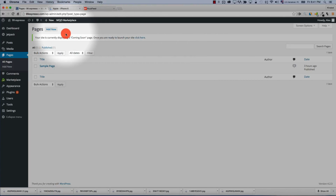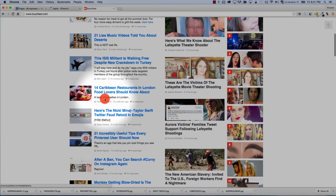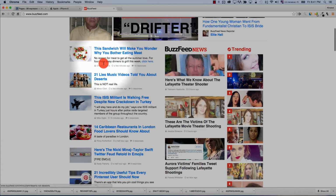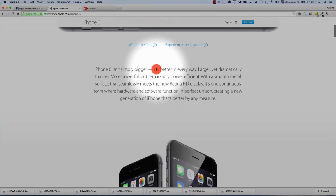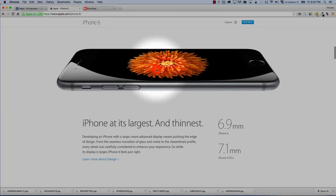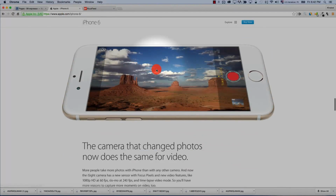So what's the difference between a page and a post? Posts fall into categories and have tags, so they're searchable. The website will always change. Pages are more static. Now think of the difference between these two sites. You have BuzzFeed, where basically you have a lot of blog posts and every new blog post just pushes the rest of the posts down. Versus an Apple page, like this is the Apple iPhone 6 page. This is just a simple page with no tags or anything. This is a static page that will always remain there. And it has a certain purpose.